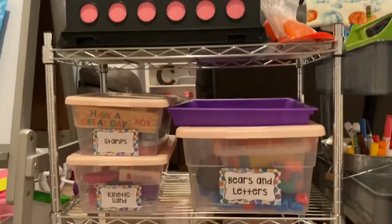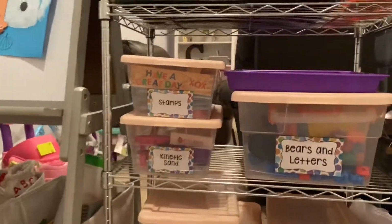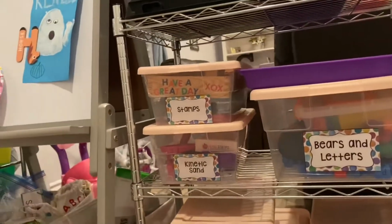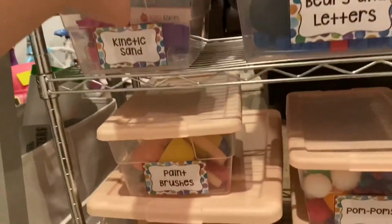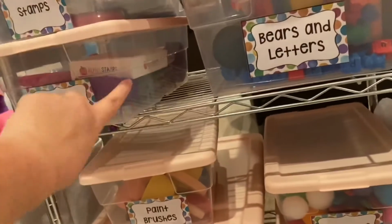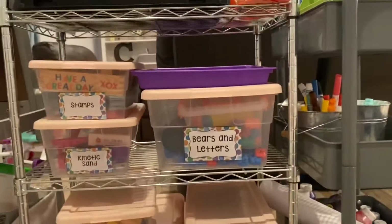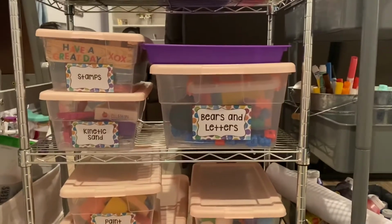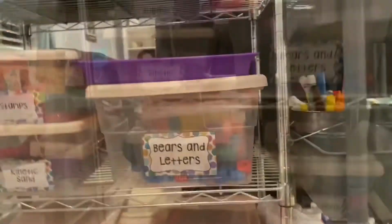So down here I have all of my bins. In here we have stamps, letter stamps, any other type of stamps, ink pads, things that you would need with stamps. We have kinetic sand here. And I have the things that we use with the kinetic sand, like these little letters here. In here I have my counting bears. We love them so much. And then little letter cubes that we have.